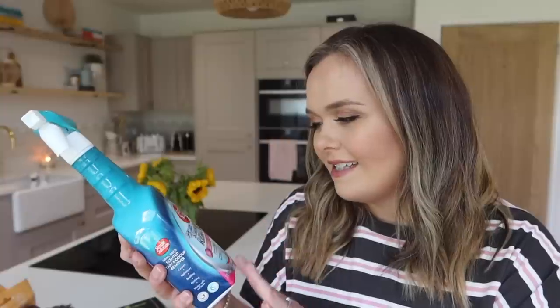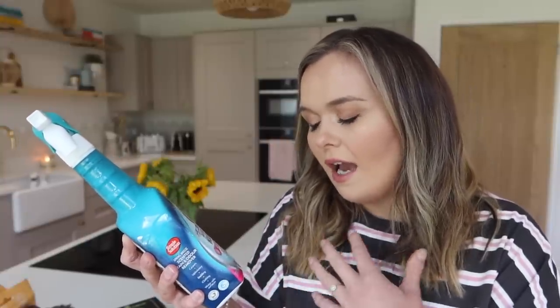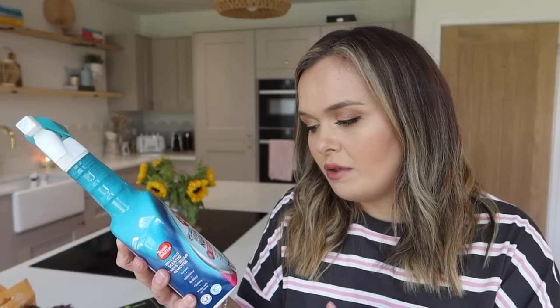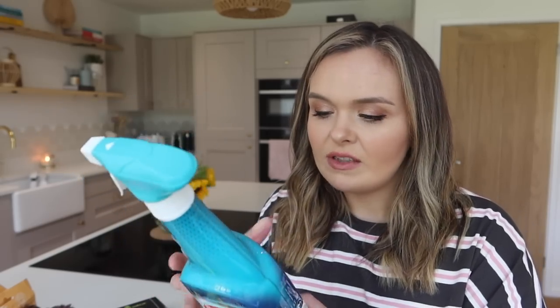It smells like spring breeze apparently, which is quite nice, and it's a stain and odor remover, but it contains probacteria producing enzymes, and it eliminates urine, feces and vomit odors and stains, and it also helps prevent repeat marking, which is obviously what we all want.